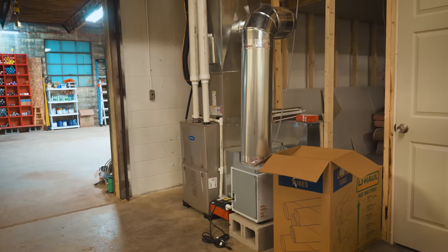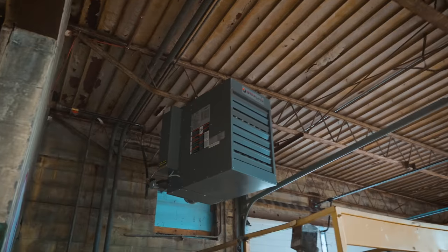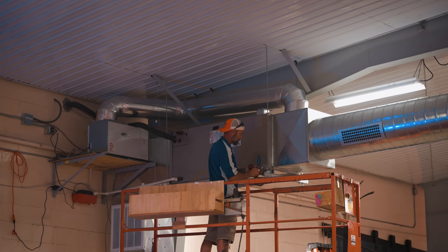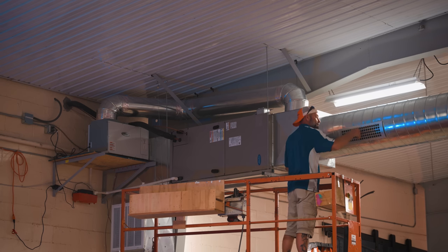Here's a bunch of new heating and cooling equipment. Got this whole place with central air. We got a new industrial heater for this room. Not cheap, ladies and gentlemen, but we need it. Now it's gonna get turned on for the very first time, and it is hot in here.